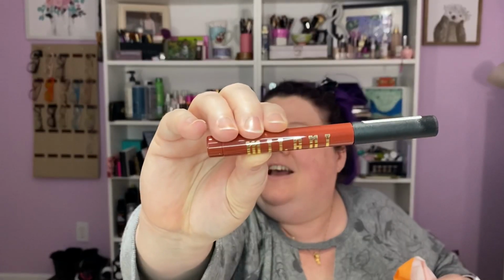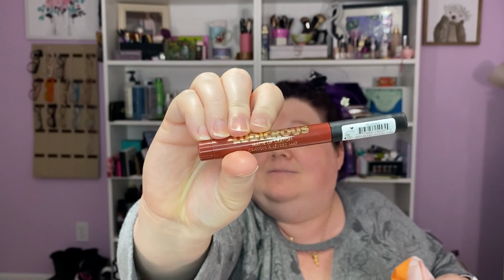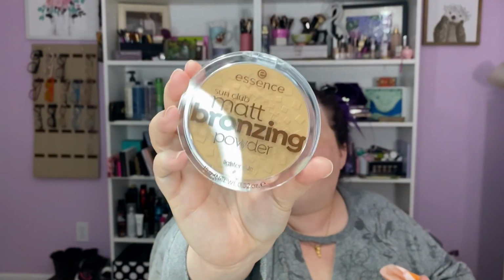What in the heck? He got another lip product. I've never seen this. This is the Milani Ludicrous, not Luscious, Matte Lip Crayon in Lovesick. We have two lip products. He's giving us choices, y'all. Oh my! We got the Essence Sun Club Matte Bronzing Powder in 01 Natural. That's it.